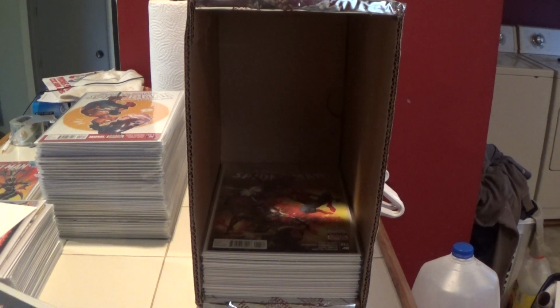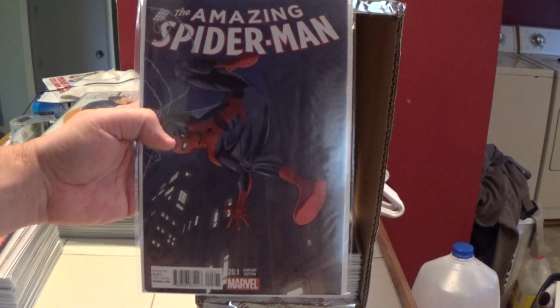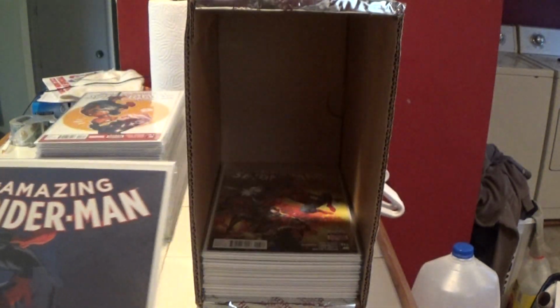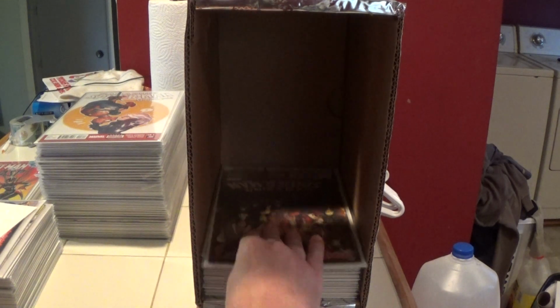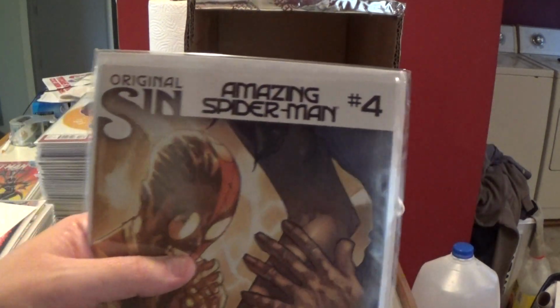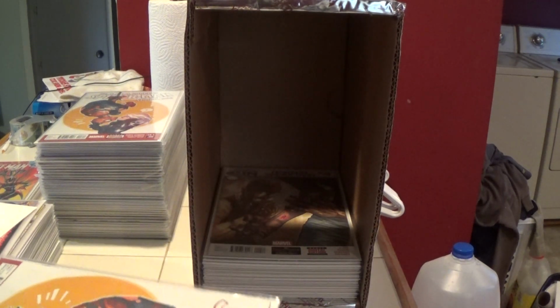Here is The Amazing Spider-Man #20.1. And this one is a variant. It says variant edition. Dated 8/12/15. You know what I want to do is I want to check and see if I dated that first appearance of Silk, because I know I bought it right off the shelf. And there's no date because I've obviously rebagged this book. So, okay.